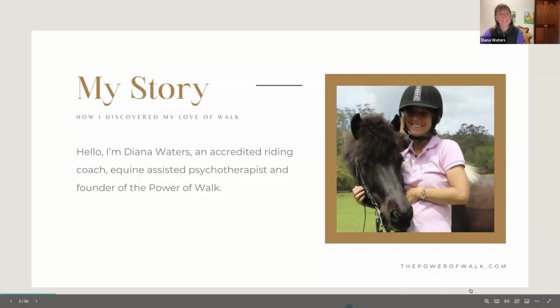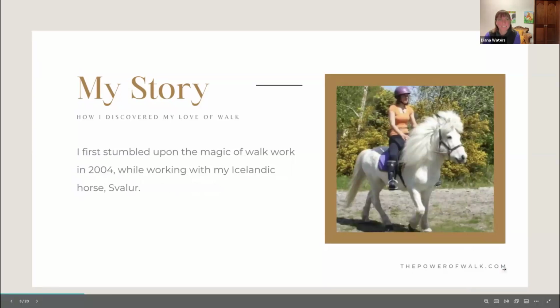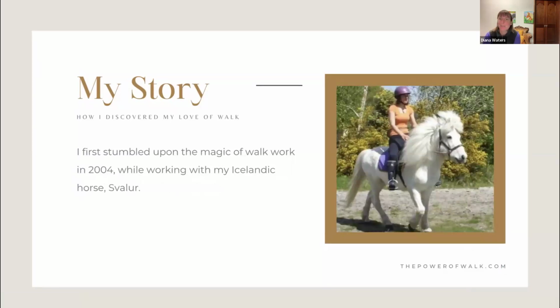So I'm an accredited riding coach, equine assisted psychotherapist, and I'm the founder of the Power of Walk. I first stumbled upon the magic of walk work in 2004 while working with my Icelandic horse, Swala, who you can see here in this picture.